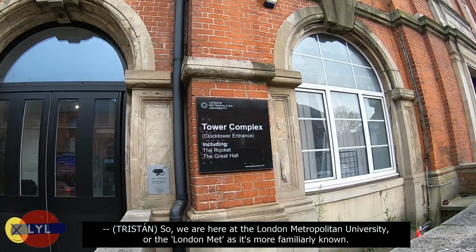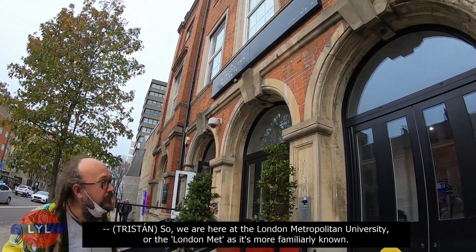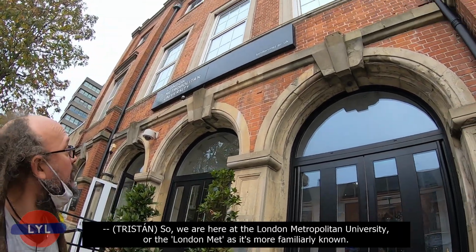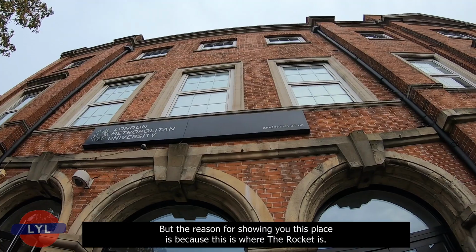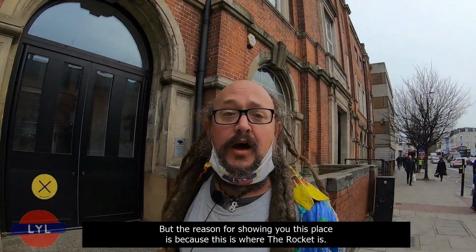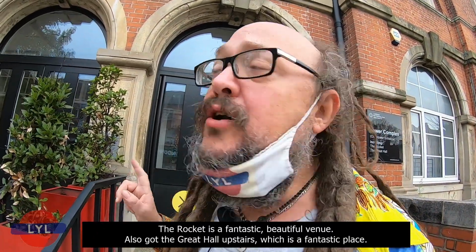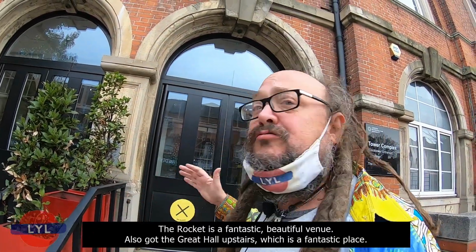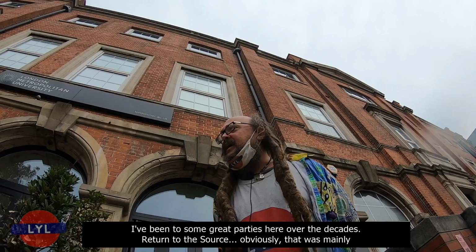So we are here at the London Metropolitan University, or the London Met, as it's more familiarly known. But the reason for showing you this place is because this is where the Rocket is. The Rocket was a fantastic musical venue. Also got the great hall upstairs, which is a fantastic place. I've been to some great parties here over the decades.